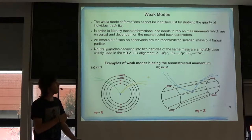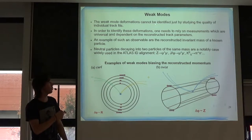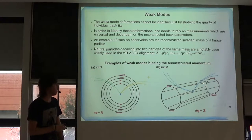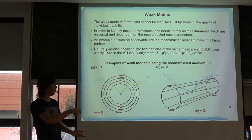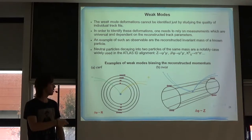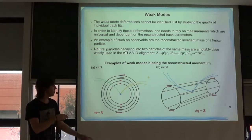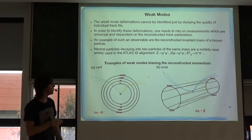So we use this kind of universal observables to detect these deformations that are known as weak modes, and to correct them. For example, I showed before the twist deformation, but another kind of deformation that gives you helical trajectories is to move every cylinder a bit, with an increasing radius. So when you go out, you move more, and this gives, for positive particles, more momentum, and for negative particles less momentum.